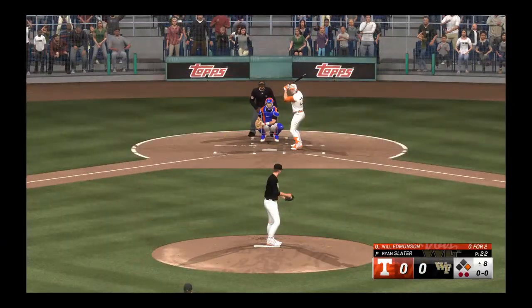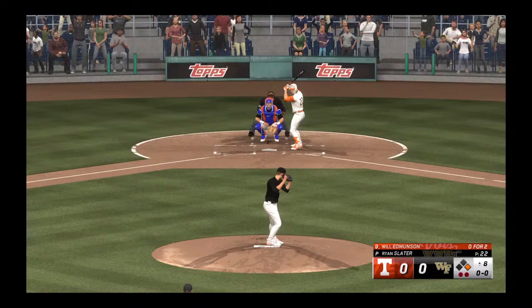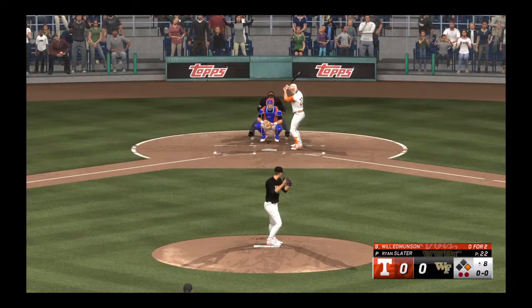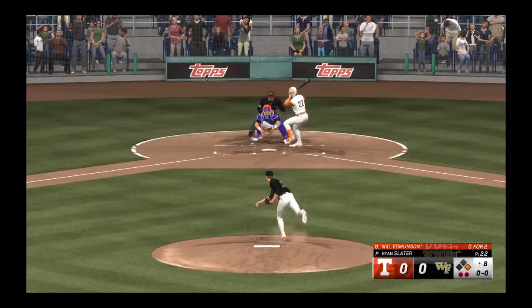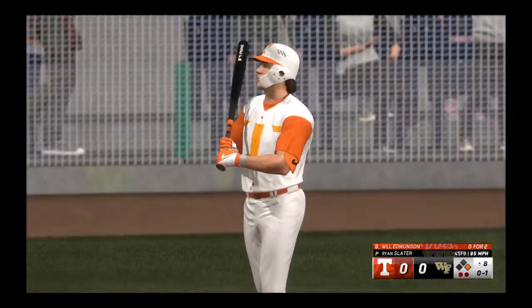Now the left fielder. In there for strike 1.